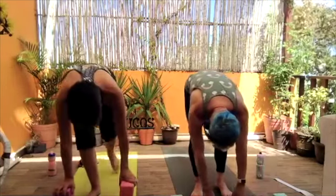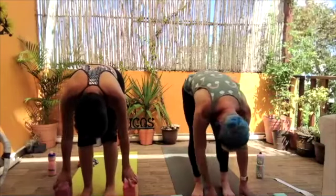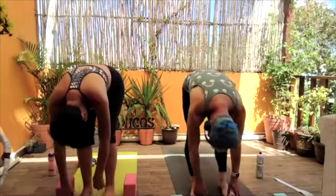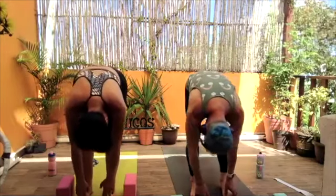In forward fold, you could keep blocks under your hands or have them hang in the air or drag on the ground or clasp your elbows. Sway back and forth, bending one leg then the other, letting your head be heavy and draw down towards the ground.